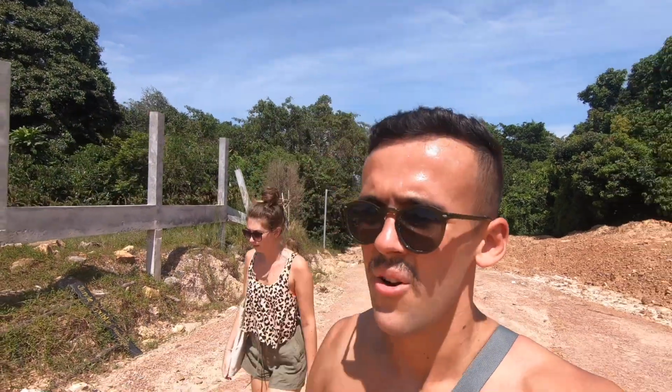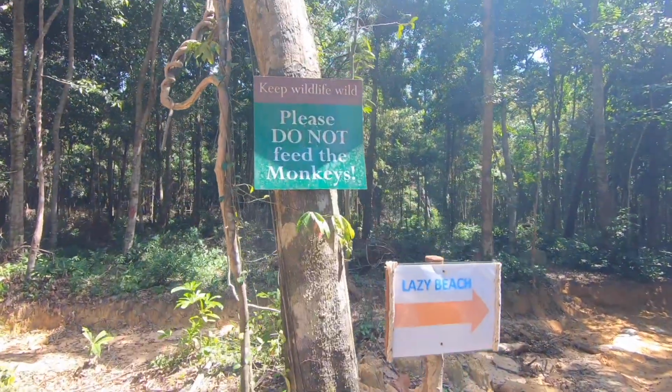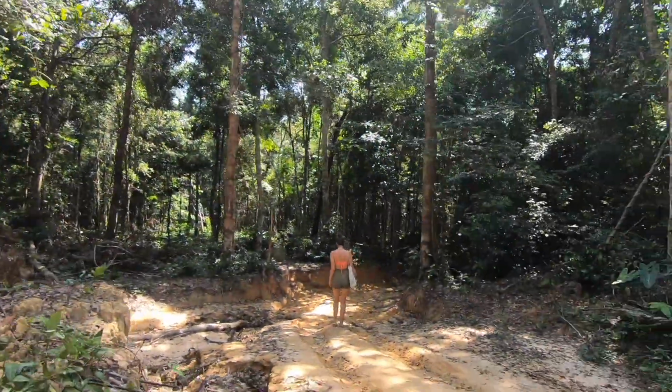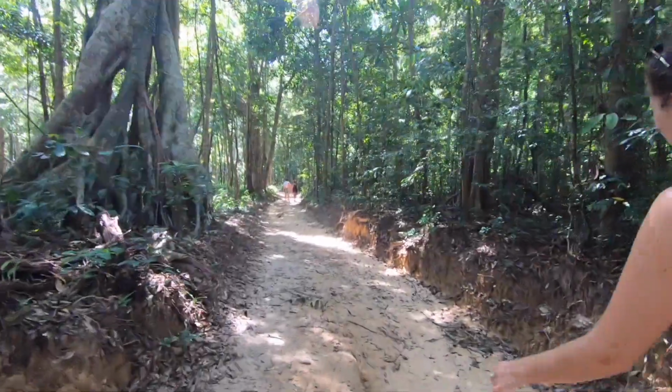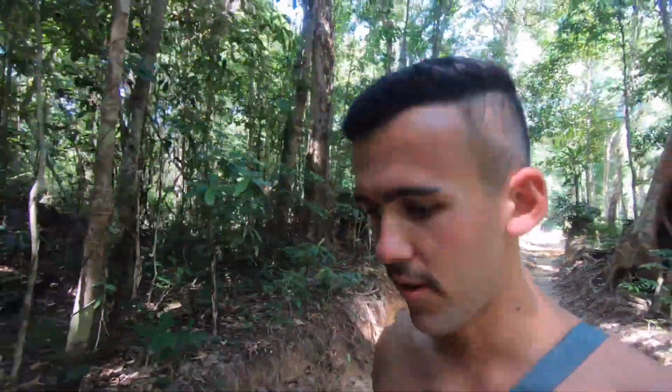Alrighty. We have wandered inland in search of a beach called Lazy Beach, and because it's so windy that side of the island, we're thinking that the opposite side should be quite sheltered. If we don't come out with dengue, I'll be very surprised. No mozzie stuff on, no malaria tablets. Roughing it.